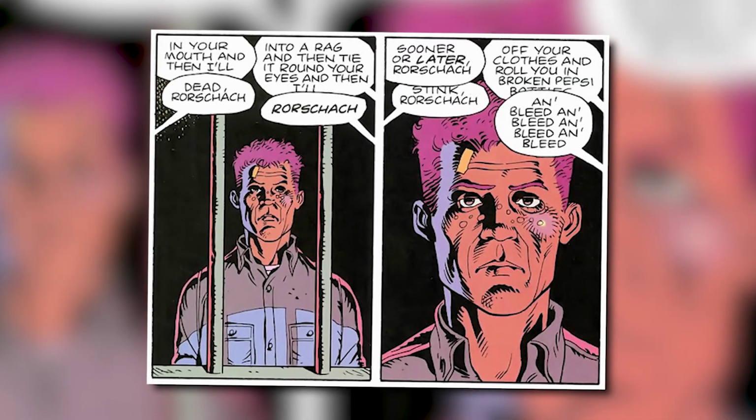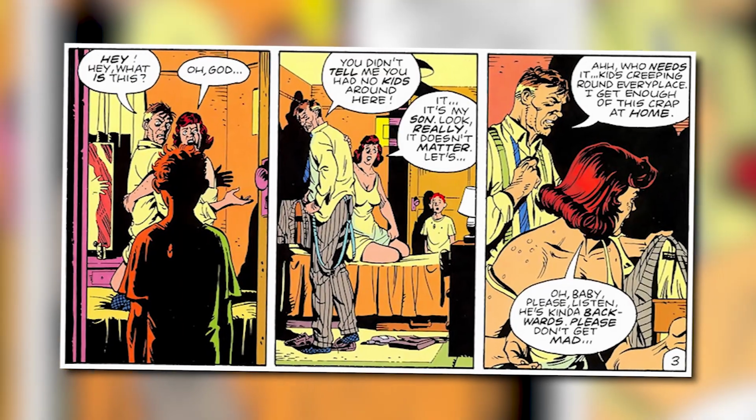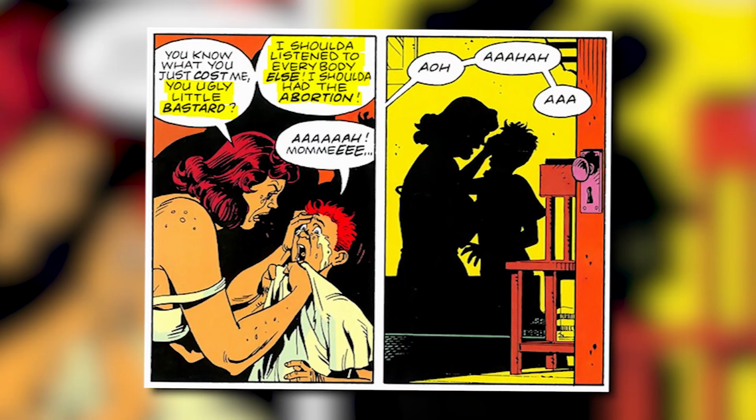The first thing you need to know is that Walter Joseph Kovacs, aka Rorschach, refers to it as his face. Where's my face? To him, this is his real face. But how did it come to be? And more importantly, how the heck does it work? Well, it all started with his extremely terrible childhood. His father was MIA, and his mother was a prostitute who hated him, called him ugly, and would tell him that she should have had an abortion. So he didn't have the ideal childhood, and eventually he ended up in a children's home.